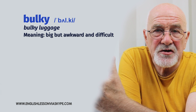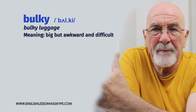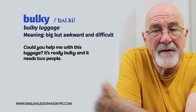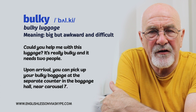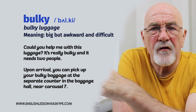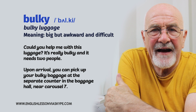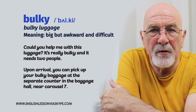So sometimes the luggage, even though it's heavy, it's easy to carry because it's neat and well packed. But if it's not so well packed and it's bulky and sticking out at different angles, then it's difficult to carry. Could you help me with this luggage? It's really bulky and it needs 2 people, one on one side and the other on the other side, bulky. And if you go to the airport, usually bulky luggage has to go in the special section for over large bags. So bulky items, bicycles or things like that have to go into a special section and you can't check them in the normal check-in desk. Bulky luggage.